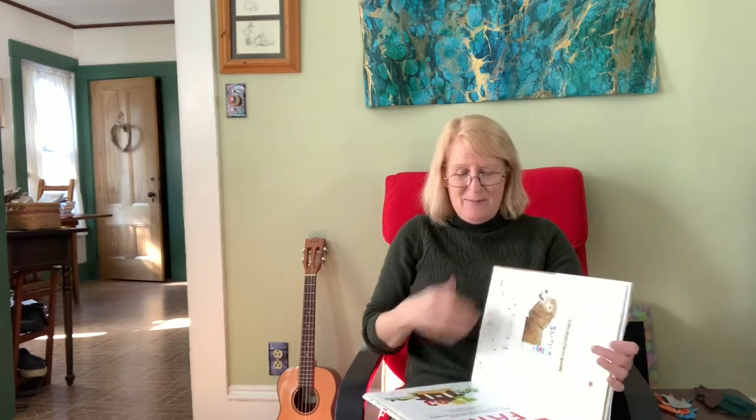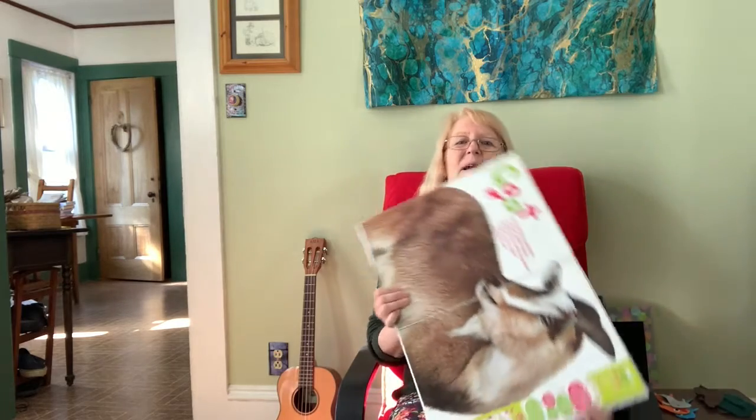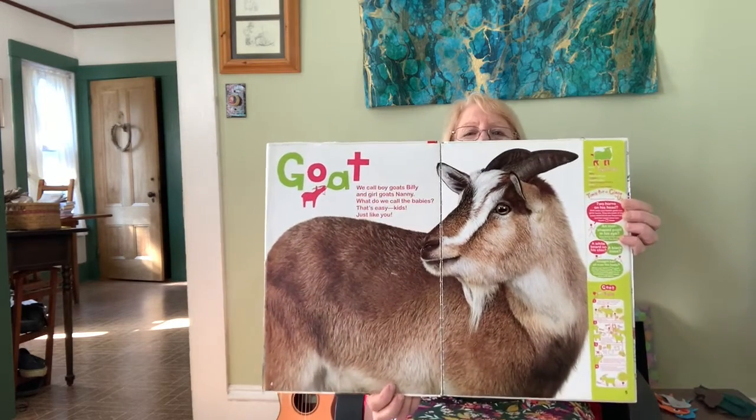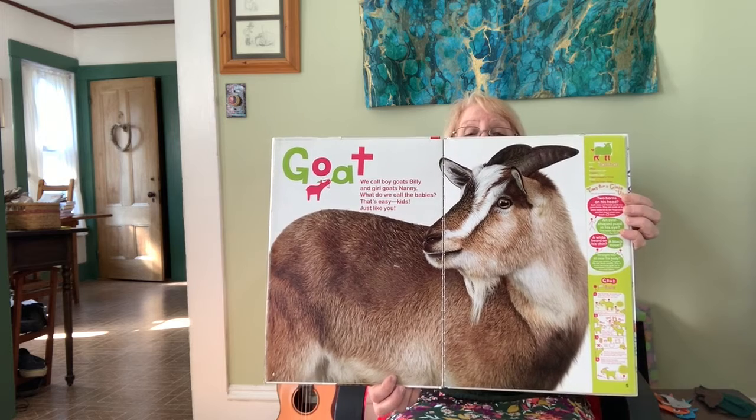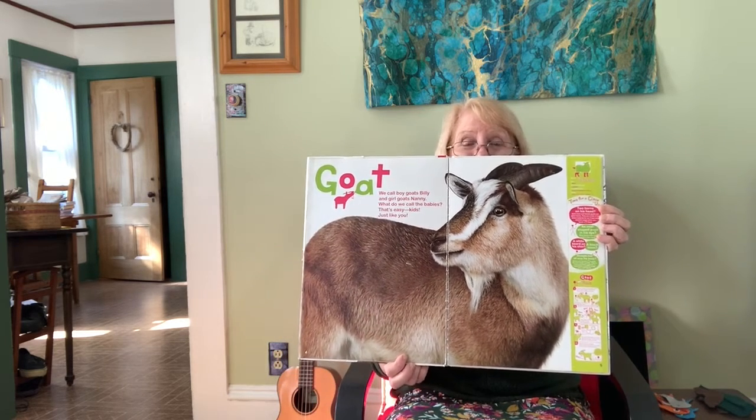Let's see what my first animal is. Oops, there he is. In fact, this is a two-page one. Went out to see some goats. And what sound do the goats make? They go, maa. So there's a goat. So let's see what else we're going to go out to see.